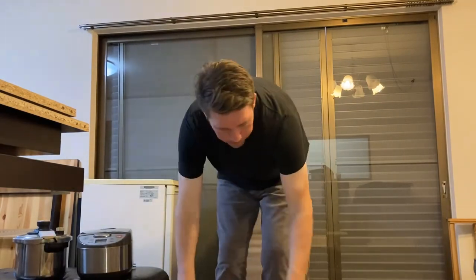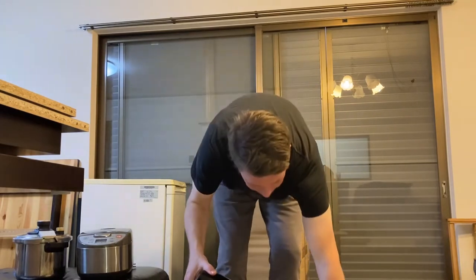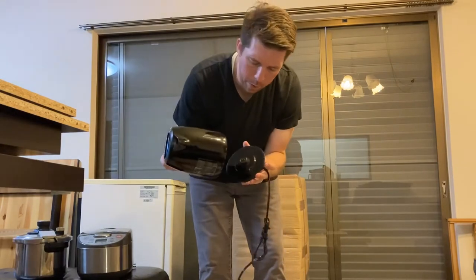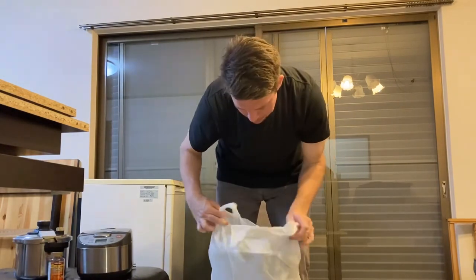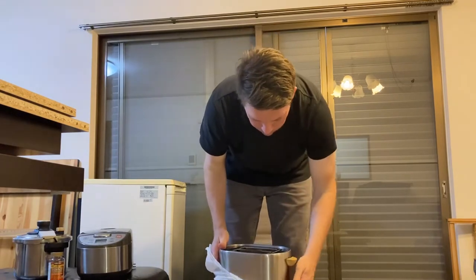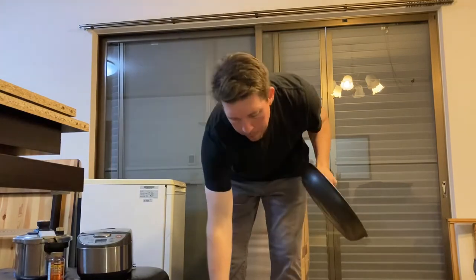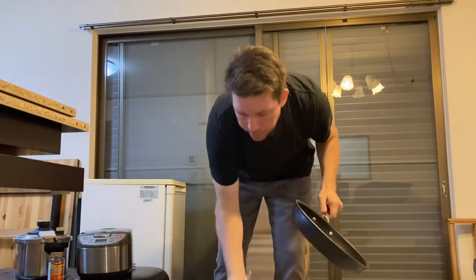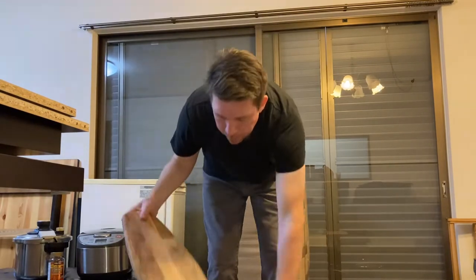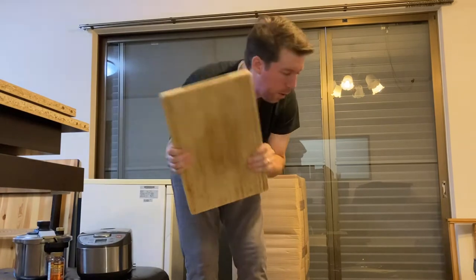And then, a hot water boiler, I think. A toaster for toast. Fry pan, nonstick, and a stick fry pan. Got some cutting boards and a nice mongo cutting board.